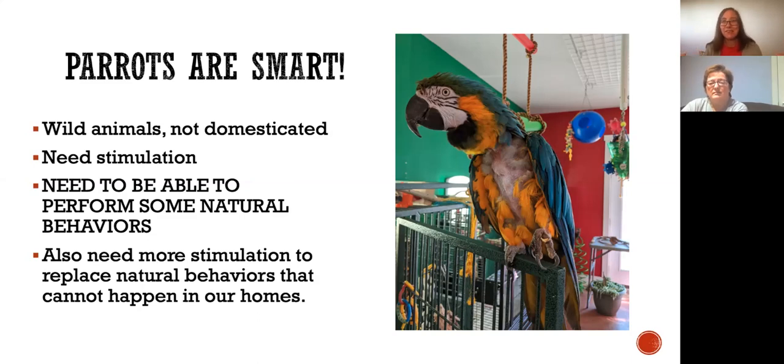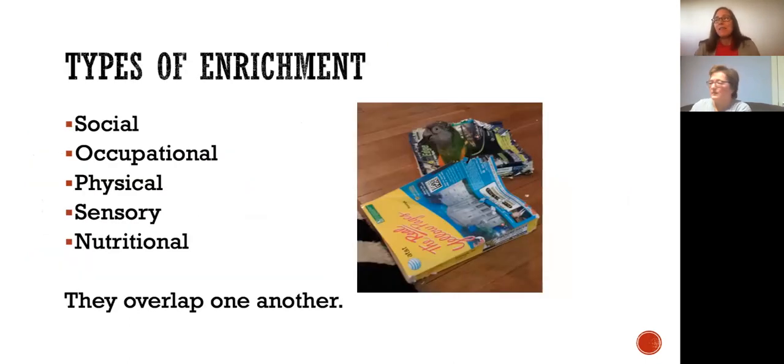Their natural behaviors. And they also need a lot of times more stimulation to replace natural behaviors that we can't permit in our home. Because there certainly are things that they do in the wild that we just can't recreate or permit them to do in our homes. So what can we fill that void with? That's something we always have to think about, and that's more of what we're going to talk about today. A lot of this came from a book, which I'll tell you about. But the types of enrichment that we're going to touch on today, because we're going to talk about toys.